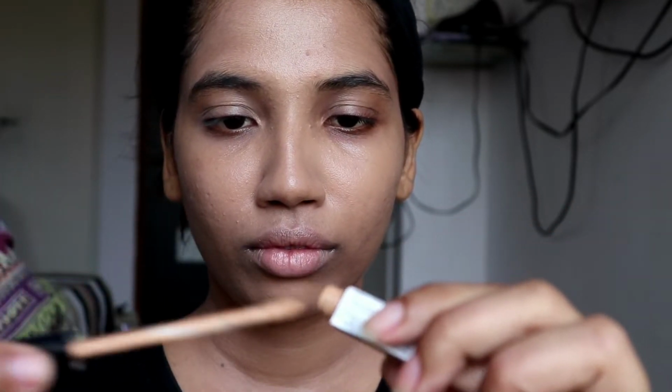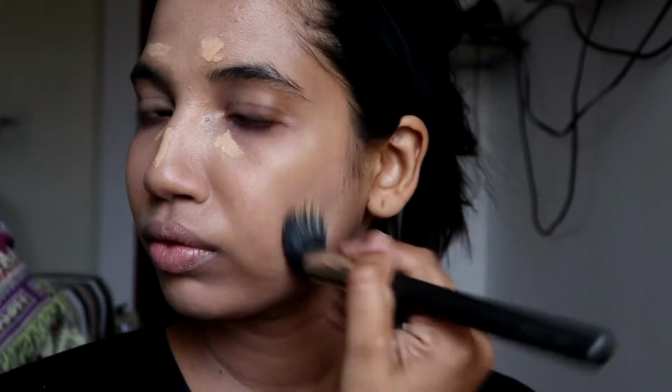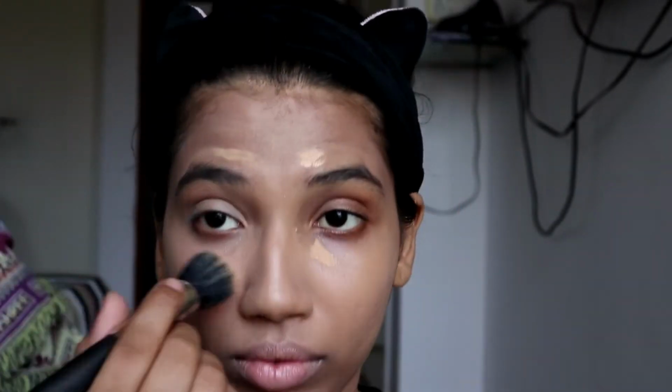Then I am applying the Maybelline concealer in the shade of medium. I am applying this under my eye area, bridge of my nose, in front on acne scars, whenever I feel there is an imperfection and I want to highlight that area. Then I am taking the same brush and blending it all. Blending foundation or concealer is really important, otherwise your whole makeup looks very khaki. So, blendable.